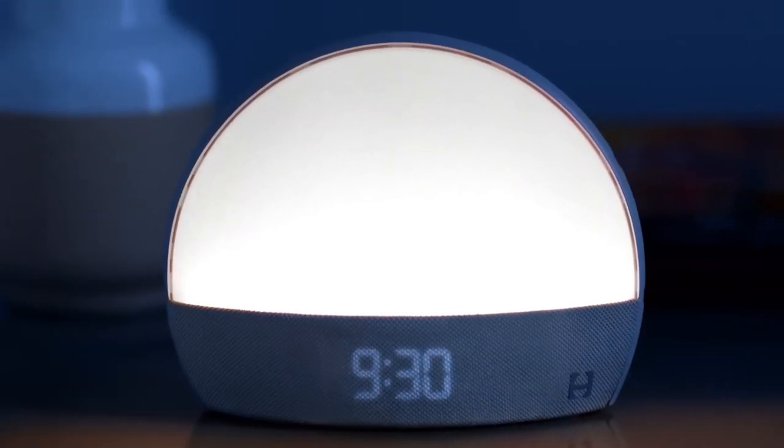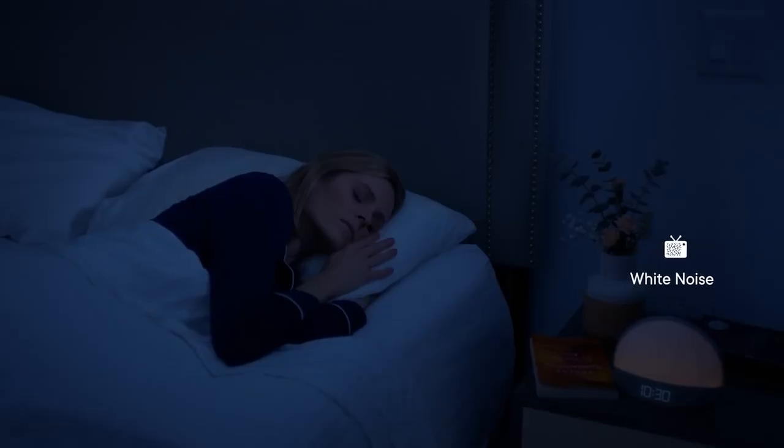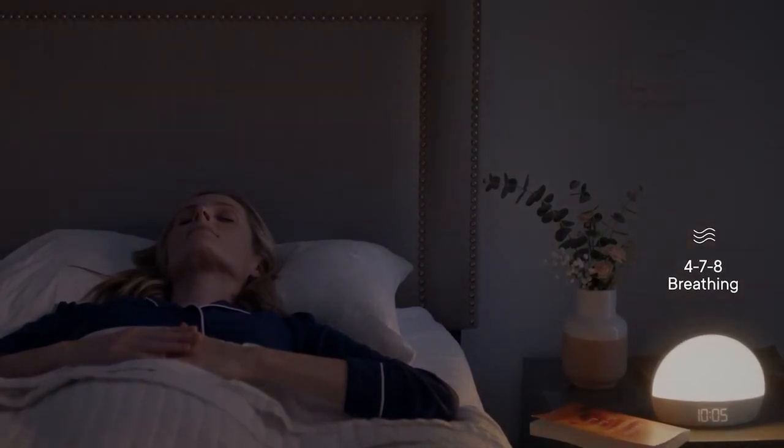The alarm clock imitates the sunrise, which means that it wakes you up not only with sound, but also with light. The user, explain the designers, wakes up in a natural and gentle way.